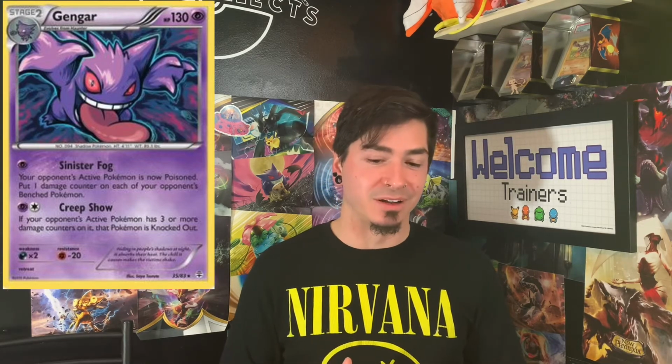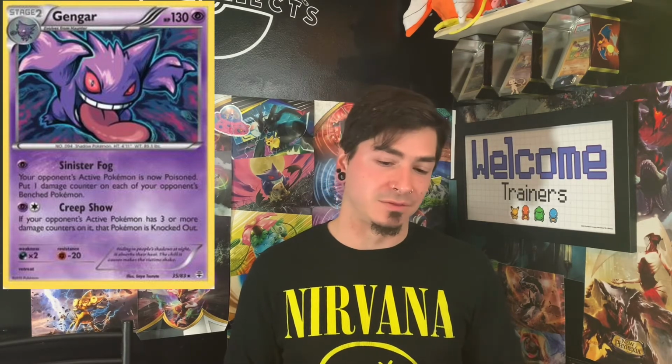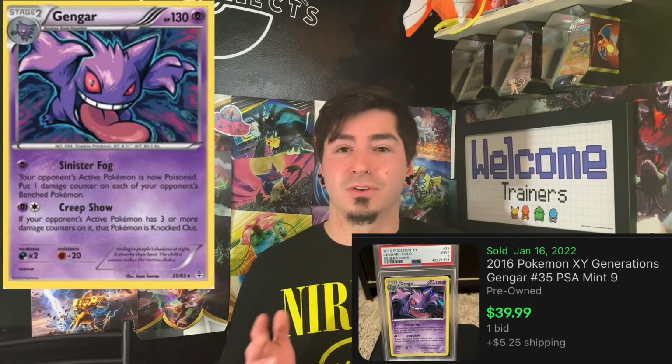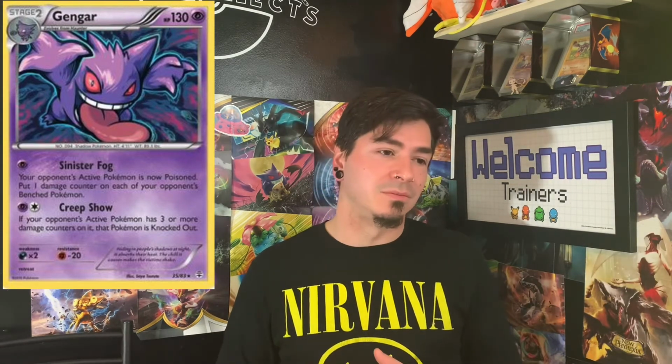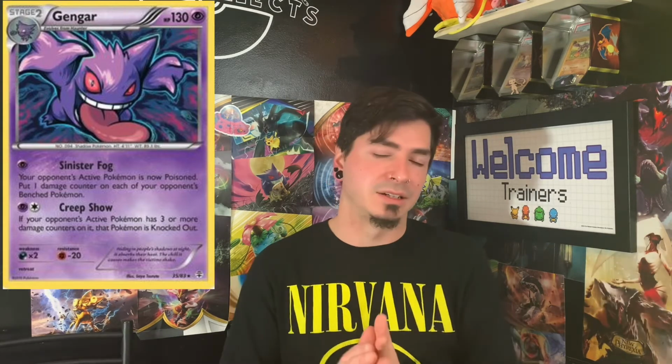But actually, these aren't terrible. I couldn't find a 10. But for a 9, it was one of the higher ones. So for a PSA 9, for the Gengar, it sold for $40. I've seen a couple sell for around 30-ish, which I think might have been more recent, but I don't know, for whatever reason, I kept the 40.